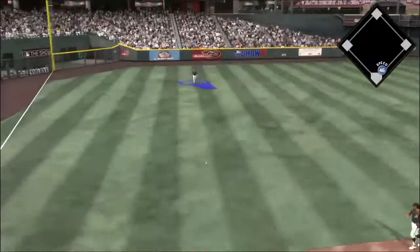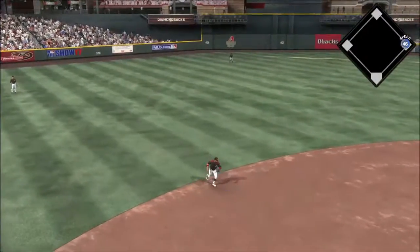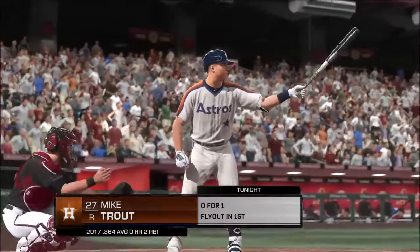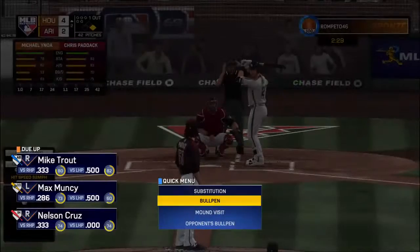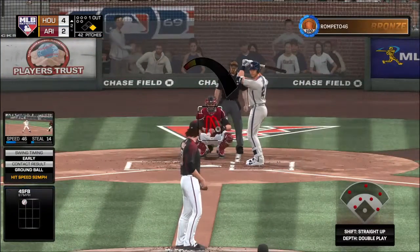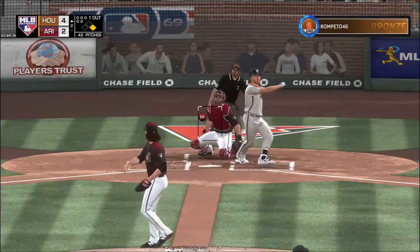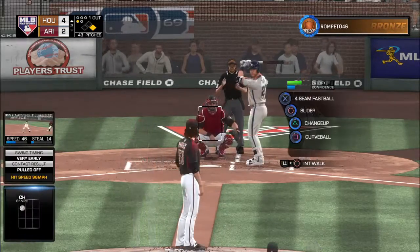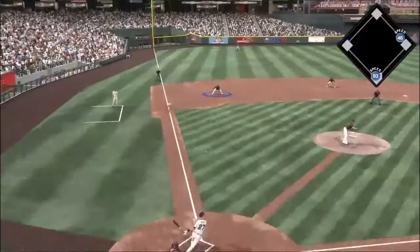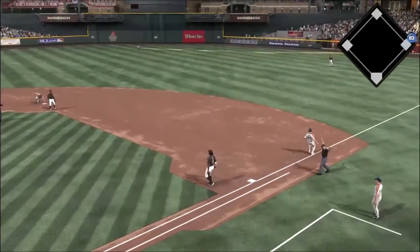Hot shot to third. Great effort on the dive, but it's through into left. Digging in to try it again, Mike Trout, 0 for 1 for him here in this one. Now time is called here as we'll get a trip to the mound. Trout with a big swing, but he jumped out a bit too much as this one will curl foul. Ready with the 0-1 pitch. Hard hit at third. And they'll get the fielder's choice play at second, but that's all.